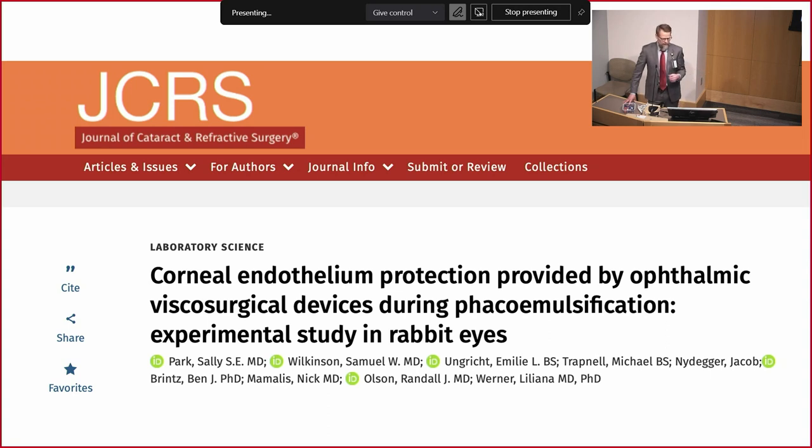These are all done in rabbits, so you get nice physiologic response. And this first study is the viscoelastic study. Effectively, as expected, but finally actually shown with a proper research method, dispersive viscoelastic preserves endothelial cells better than cohesive. And so that was actually a really big win.